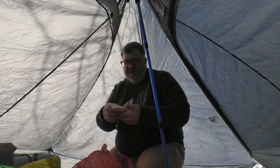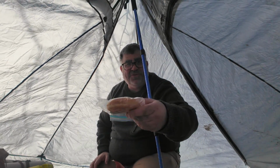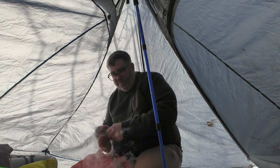And of course I got with it a pretty sorry looking brioche bun. It got squished, I guess, on the trip in.